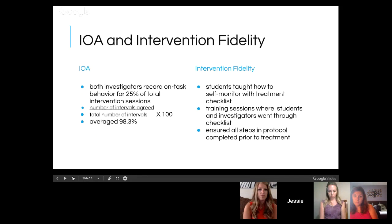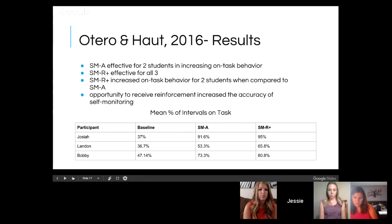For intervention fidelity, students were taught how to self-monitor with treatment checklists, in training sessions where students and investigators went through checklists and ensured that all the steps in the protocol were completed prior to treatment. The results show that SMA was effective for 2 of the students for increasing on-task behavior. SMR plus, however, was effective for all 3. SMR plus increased on-task behavior for 2 students when compared to SMA, and the opportunity to receive reinforcement increased the accuracy of self-monitoring.